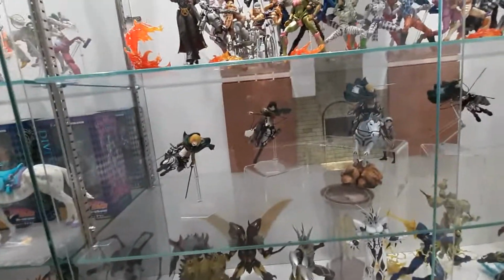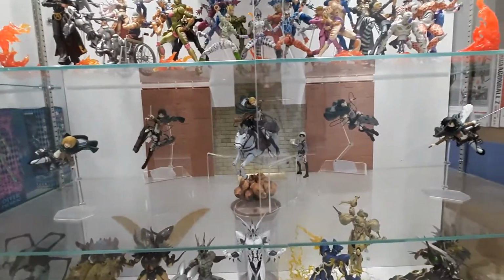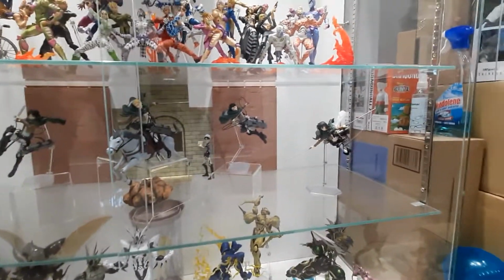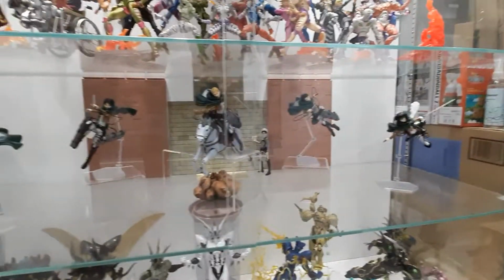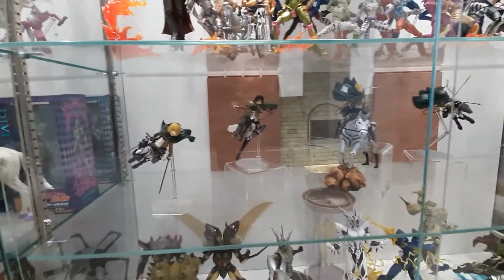Then we've got Attack on Titan, Shingeki no Kyojin. Little setup there. Sad that we're in the final season of that anime. The manga's obviously ended, and doesn't look like we'll be getting any more figures.